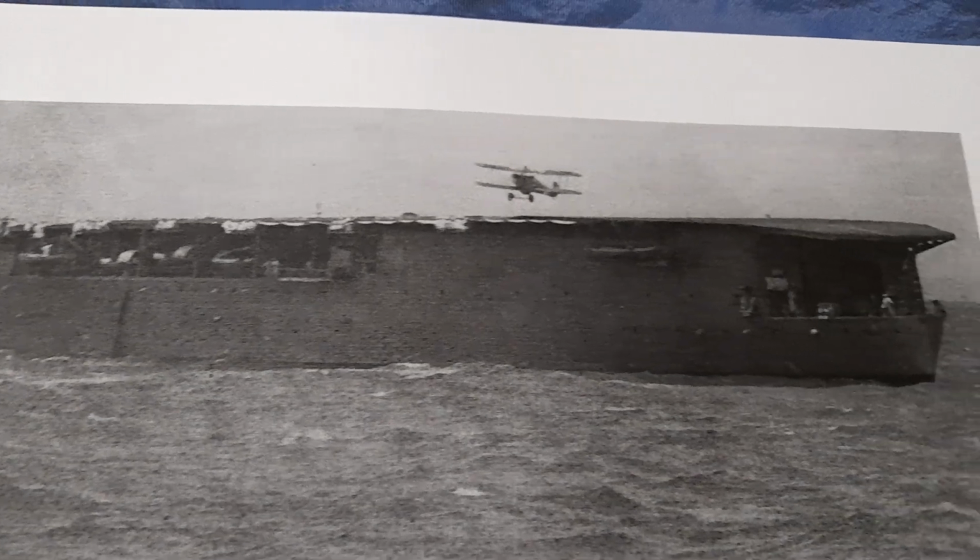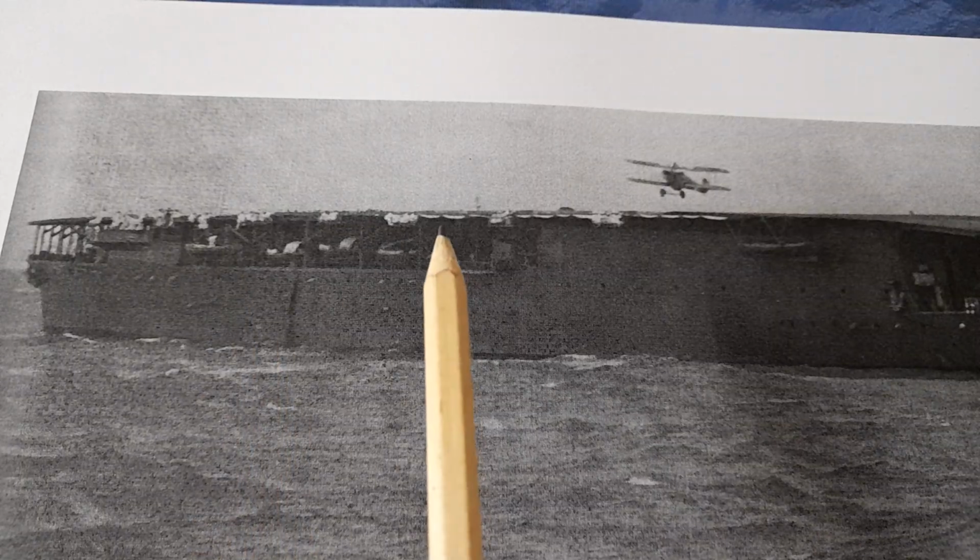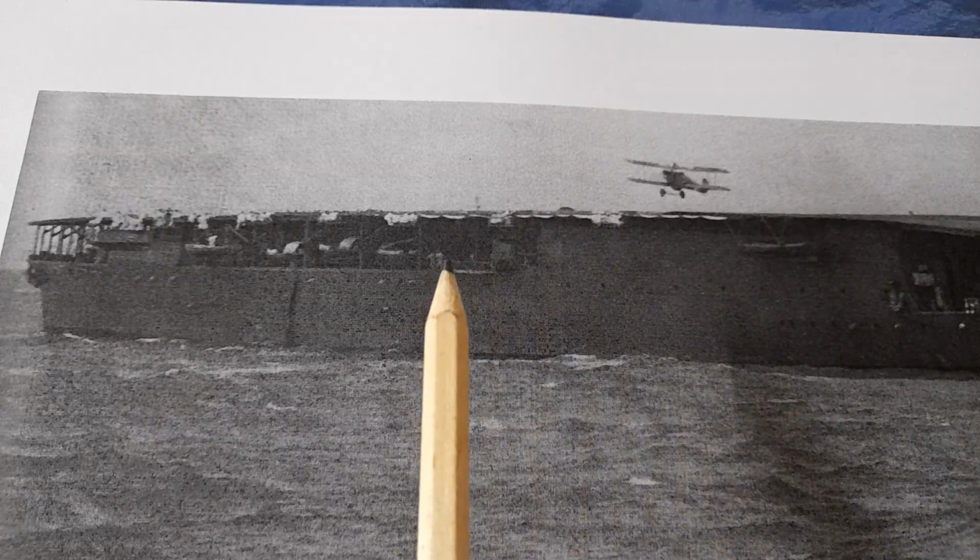Now, if we fast forward to the next decade, here is Hosho again in the 1930s, mid to late 1930s. And you can't see very much of what's going on the starboard side, but the funnels have now been fixed. But what is a bit noticeable is that dip in the flight deck has gone. The flight deck has actually been lengthened.